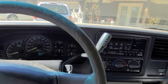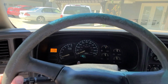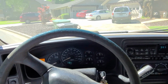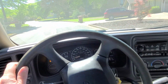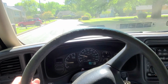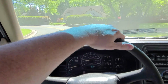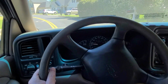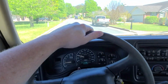He dealer maintains this thing. Needs some washer fluid. He dealer maintains this truck, takes good care of it. Oh man, it's just as tight. Oh God, this thing is great. So, he said he bought this in 2001, and it's an 02 model. So, he bought it late 01, and he's the only owner, never wrecked.